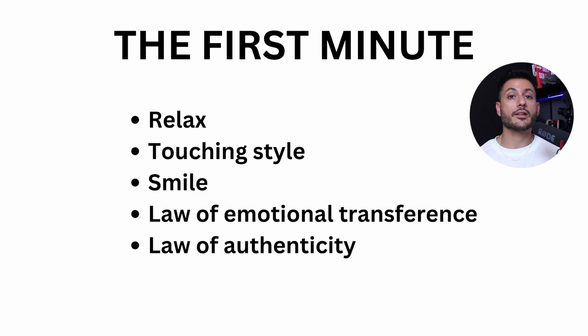Second, touching style, how you touch the girl. I want you to touch the girl like a friend. You can touch her right off the bat, if your touch is non-threatening and non-sexual and just friendly, relaxed and normal. The way to do that is to not be afraid to touch.